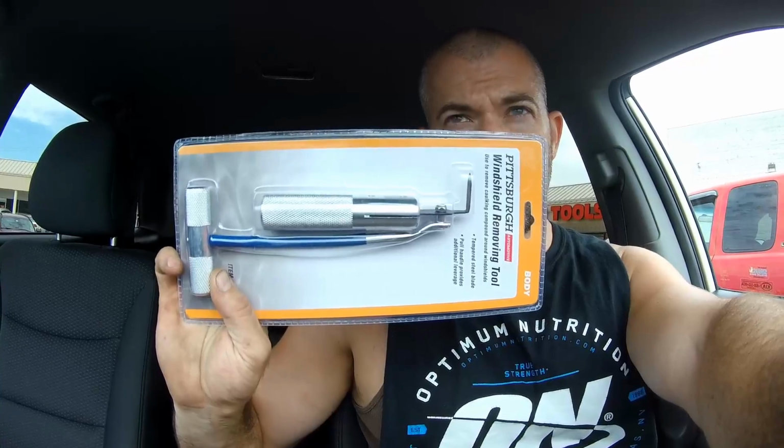So I opted for this windshield cutting tool. The other one was like piano wire with two handles so you can work it through. I feel like I would cut that seal on the window if I tried to do that, and I want to try to save that seal. So with this, I'll have a little bit more control to work around it and hopefully get it out.